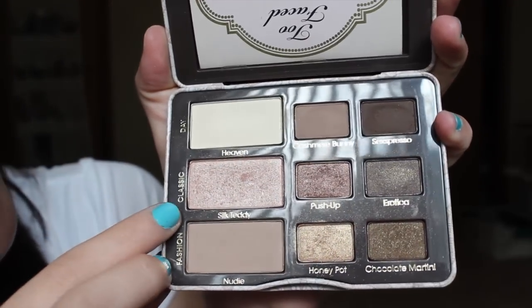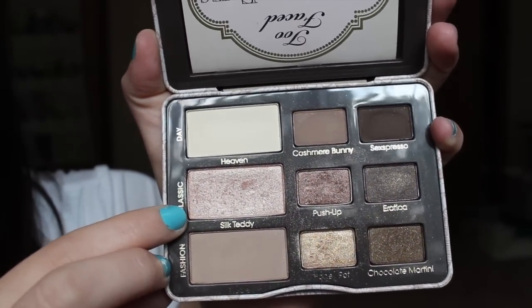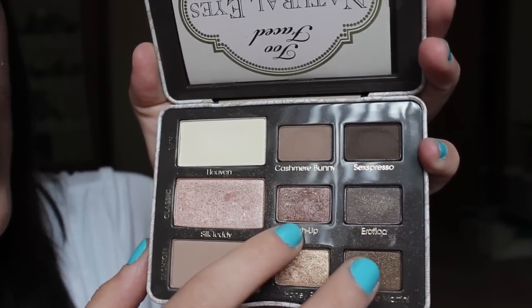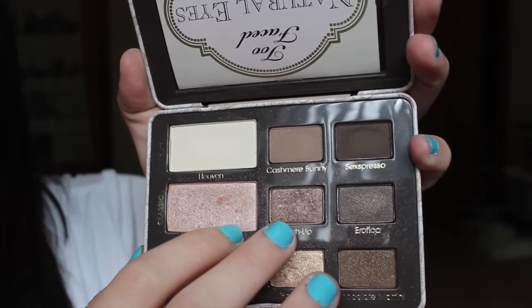Alright, next up we have one of my absolute favorite colors in this palette. This is Silk Teddy, and this one is a shimmery champagne color. We have Push Up, which is like a bronzy gold brown color. This one I absolutely love in my crease. Actually, these two are 2 of my favorite to go together.